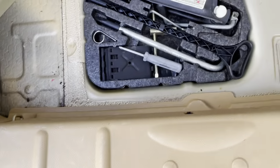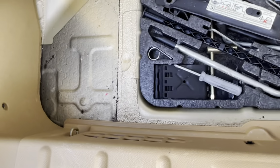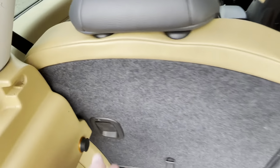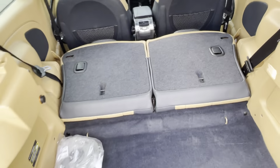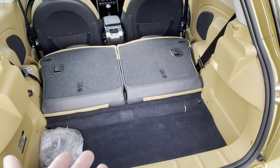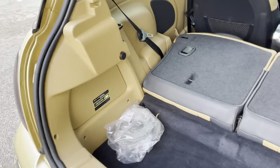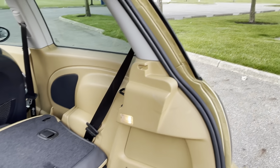You may know this already if you know these cars, but the battery on the S's is back here, but in this car's case, the battery's under the hood. So very clean and nice. Original carpet there. Probably also know this if you're looking at this car, but these seats easily flop down like so. And really, when those seats are down, you can fit a large item in these cars, which is pretty cool. They're almost like a small pickup truck.